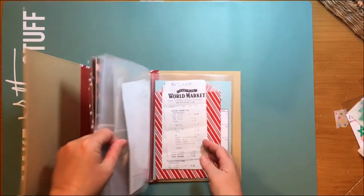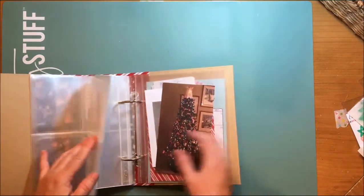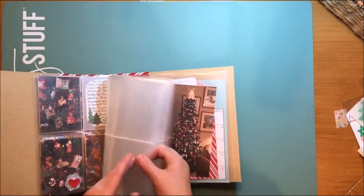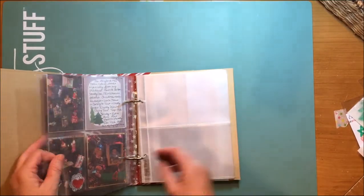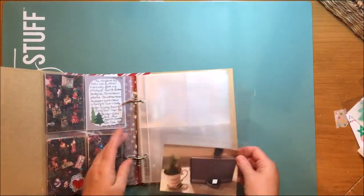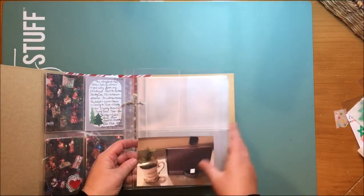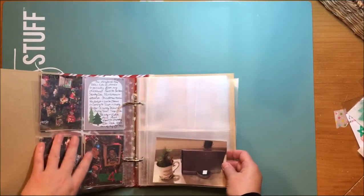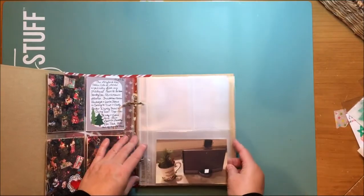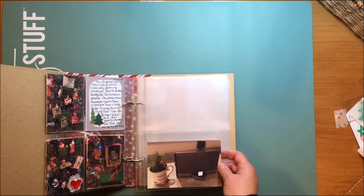So anyway, just a hint here that you can store things in your book. Sometimes if I don't have time to print photos, what I'll do is take photos over the next couple of days while I'm working, stick them in a page protector, stick it in my book and save it that way until I get time to do the photos. And that'll start happening for me fairly soon.